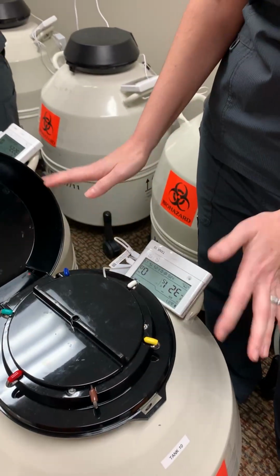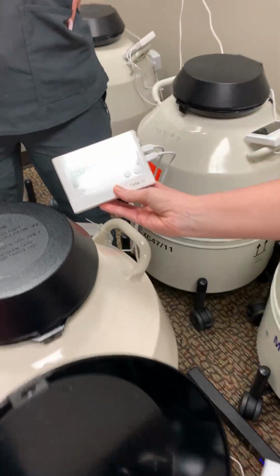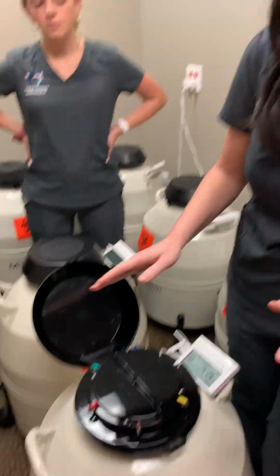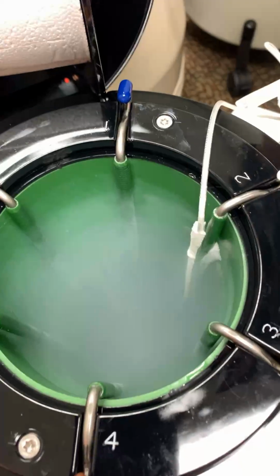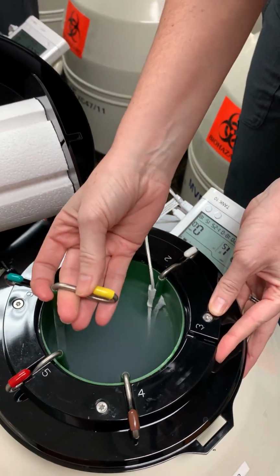It's at negative 323-ish degrees Fahrenheit, which is negative 196 degrees Celsius. They're all alarmed, so they will call our cell phones if there's a problem, which there never will be. So, when you look into this tank, you open it up here, you got some vapor. That's from the liquid nitrogen. I'm going to pull up one of these canisters.